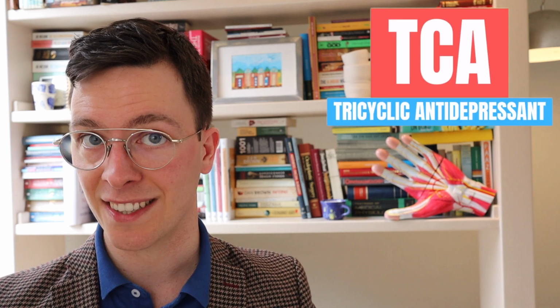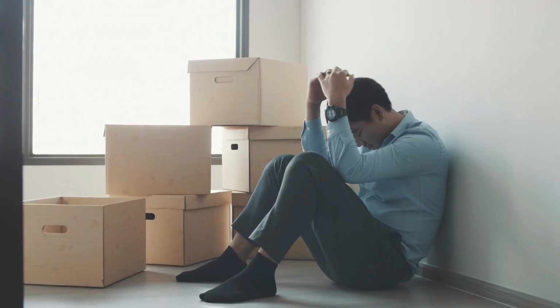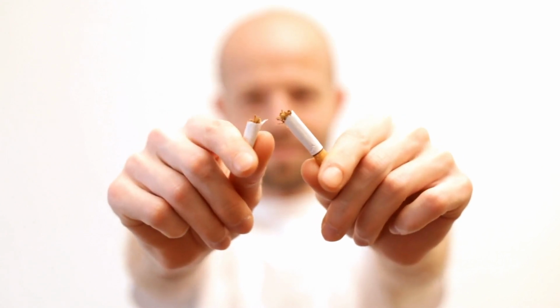Nortriptyline itself is part of a group of drugs called tricyclic antidepressants, TCAs, and they can be used to treat several mental health conditions like depression, bipolar disorder, and off-label it can be used to treat neuropathic pain and is used as an aid for smoking cessation.